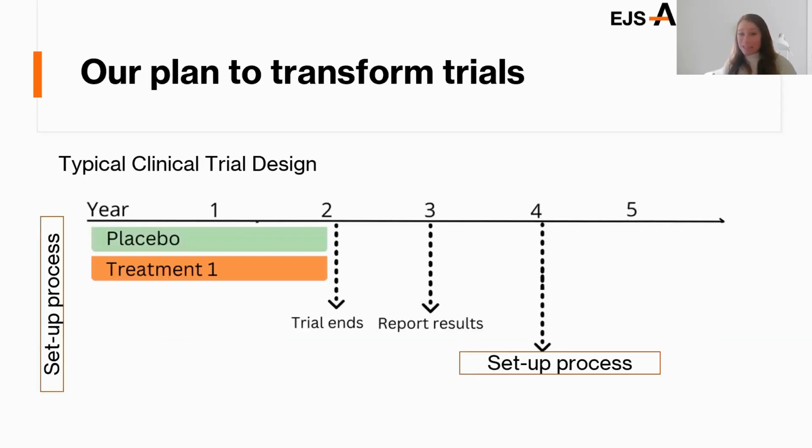So how do we plan to transform clinical trials? So you can see here on the screen what a typical clinical trial design might look like. So to start with, you'll have the initial setup process where you'll design the trial, apply for funding, apply for your ethical approvals, get all of your sites on board and trained and ready to open. And then once you're open and are recruiting participants, you'll typically have one placebo arm being compared to one treatment.